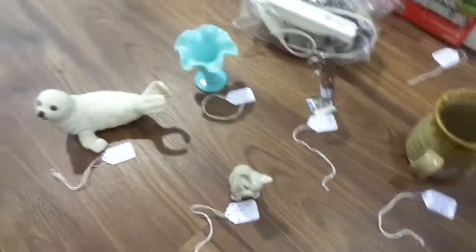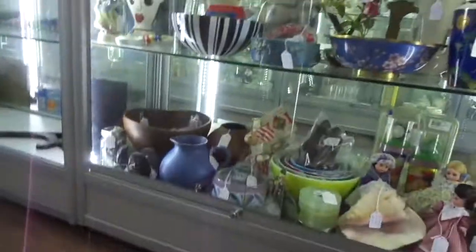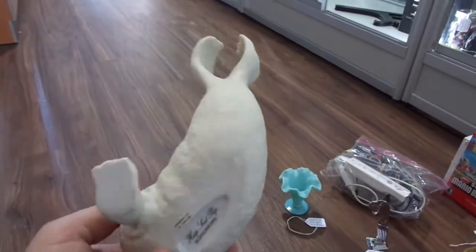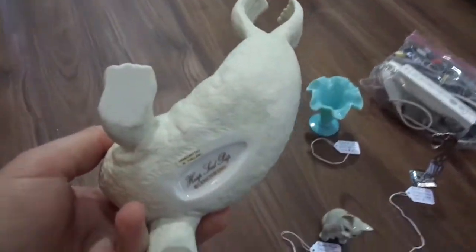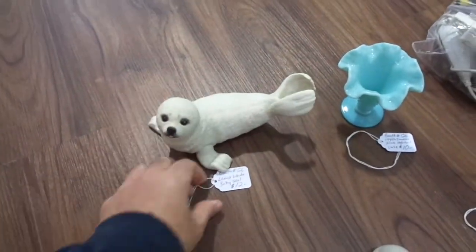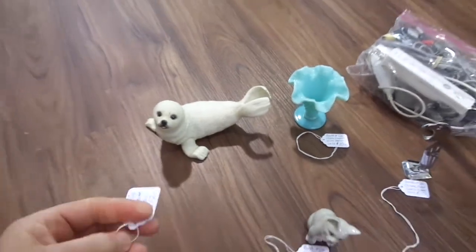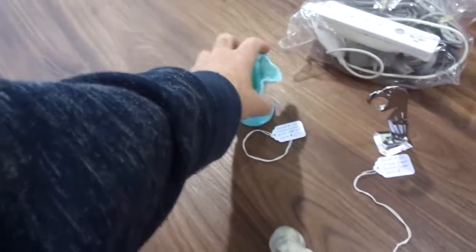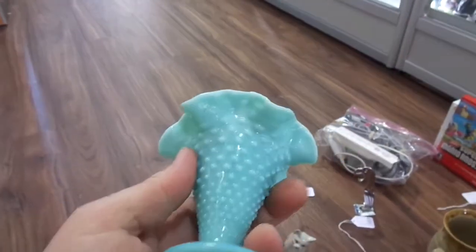Okay, this is it. This is all that I'm going to try and fit in the case this week, and it looks like it's going to be tight, but I'm sure with removing and restructuring around, it'll be okay. I've had this forever. It's just a cute little Lenox baby seal. It's, I don't know, almost 28 years old right now. I put it at $12. I bought this with other ones a long time ago. I think 12 is fair for it.